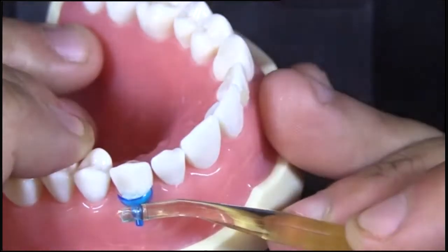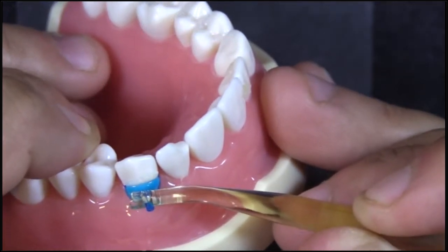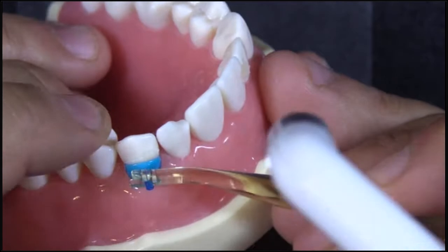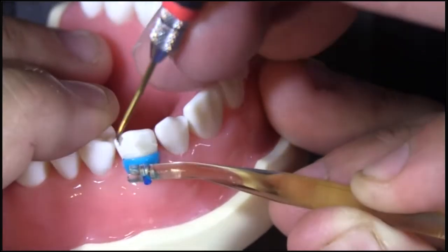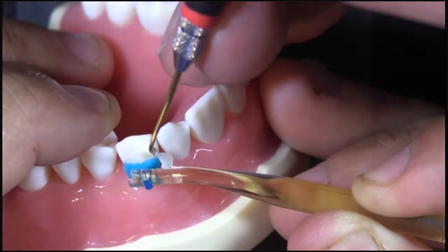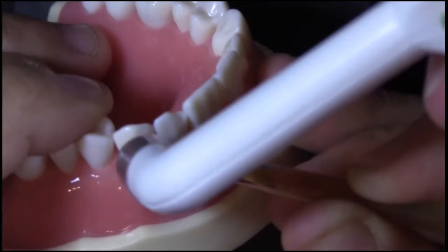And then what I'll do is roll this towards the facial, and then I'll have my assistant, before you cure that, get rid of the excess. Okay. So just scoop away that excess for me, and I'm holding firm pressure so that nothing's getting in the way, and then I'm going to have them cure that.